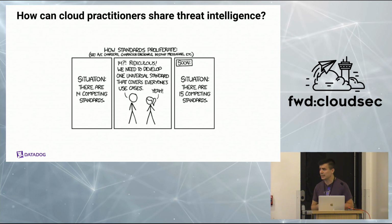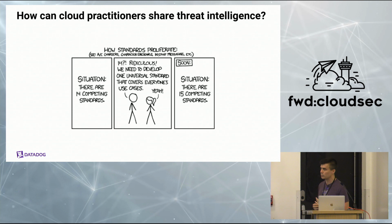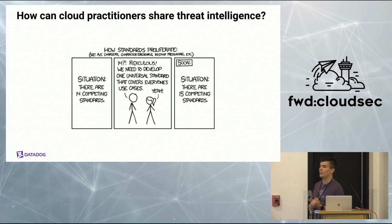So I came to an impasse here, and it reminded me of this XKCD comic. I saw all these different standards and none fit my specific use case. So as a computer scientist, what do we do? We make up a new standard, right? But not really.